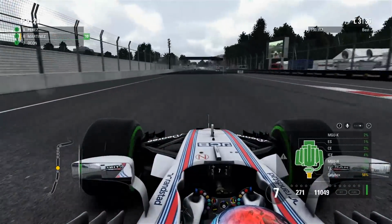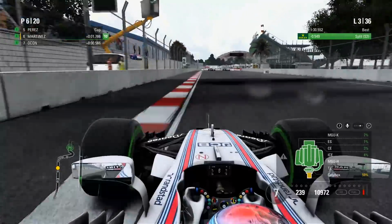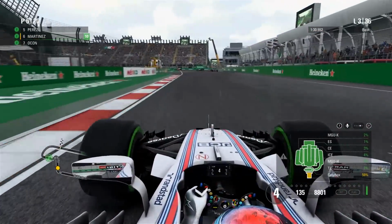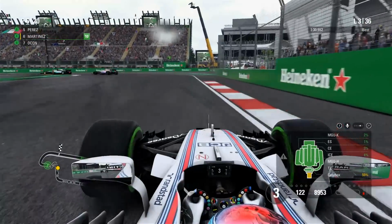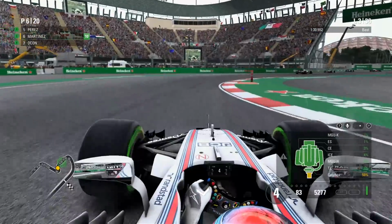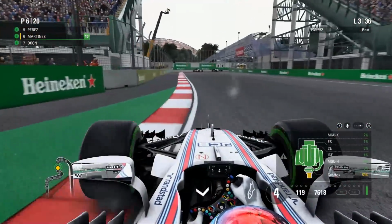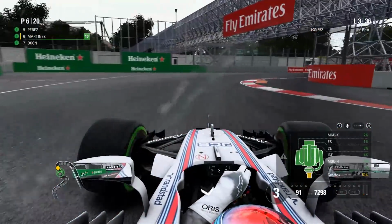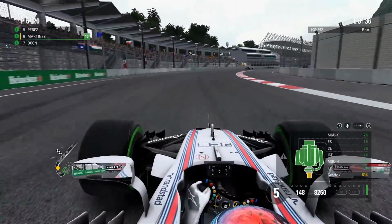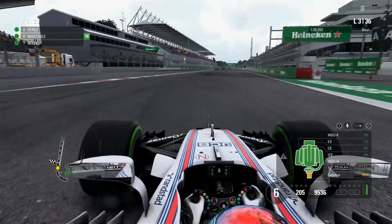My only concern this race is my gearbox. Now this could be an issue because obviously I'm pretty much on 60% wear, so I could miss a gear this race, so I've got to be very wary of that. And to be honest, I'm expecting it to happen. So we'll see how it goes. There's not any real way I can manage except for shifting, not a lot. But in these conditions, I need to use all the gears that I have, to be honest. So we'll see how it goes.